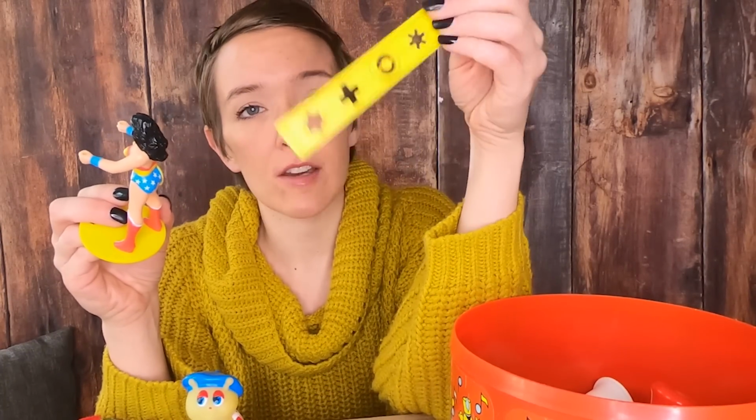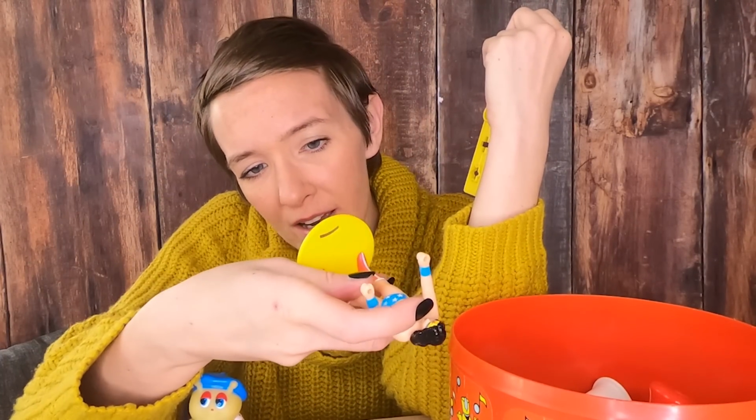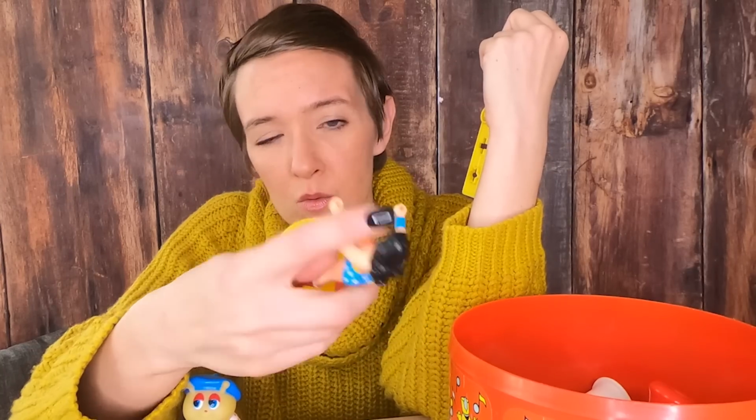a beanbag creature. Perhaps I made this. Another glowworm from McDonald's. A ruler. I think, no, this is for Play-Doh. And then we have Wonder Woman toothbrush holder, I believe. I don't know why I had this. I was never really big into Wonder Woman and the comics. I was more of a Strawberry Shortcake, My Little Pony, Barbie girl versus Wonder Woman.